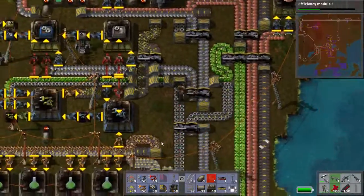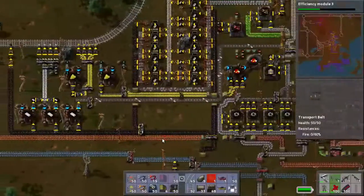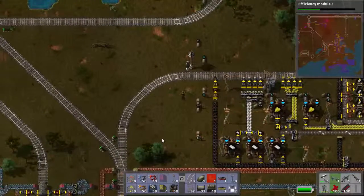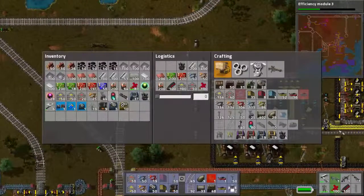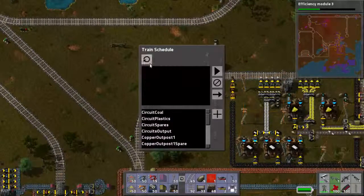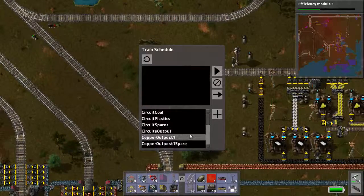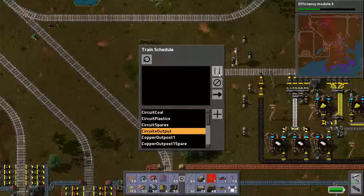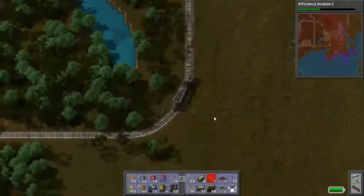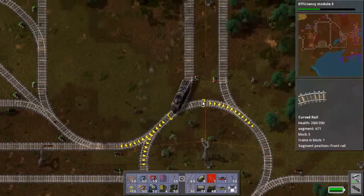Alright, let's go get some modules. See if we can get some train going over there. Although I'll just plunk my own down if I need to, which I think is what I'm going to do. So give me a train. You're going to go that way. Up you go. In you are. Hop in. And we're going to go to circuits output. Away we go. So we can pick up those modules and put them all into the electric furnaces, since we're going to do a bunch of that stuff.